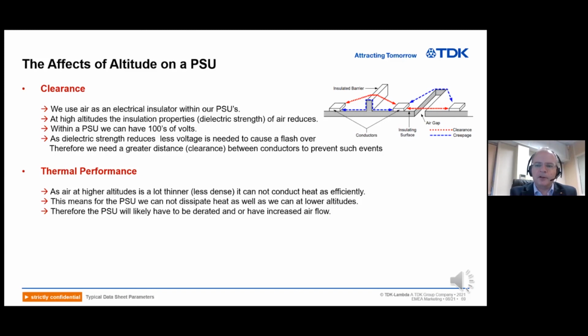So if we're designing for higher altitudes, then we need to keep those distances greater to prevent that sort of situation. So altitude is actually important. Also, thermal performance is degraded at high altitudes. The air is thinner, so we don't have so much convection cooling to drag the air away from the power supply itself. So we can also get overheating at higher temperatures, so there's also a derating that needs to be applied. You can also apply forced air cooling, but again, you probably need higher airspeeds because the air is thinner as well.